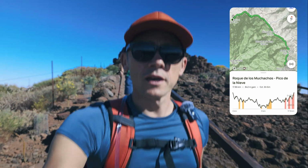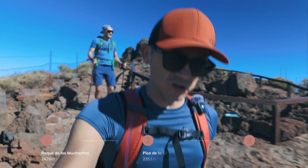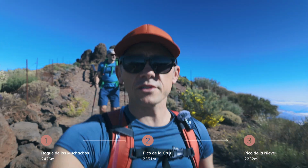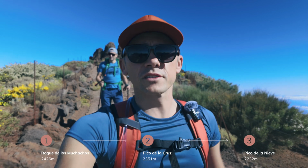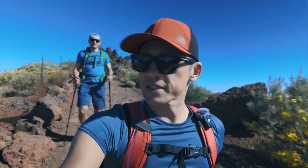Good morning on day 4, and it's the most intense hike, I think, at least the longest one, roughly 20 kilometers, three peaks. We're starting at Roque de los Muchachos, 2,400 something. Then we're gonna head to Pico de la Cruz, 2,300. And finally, Pico del Nieve, 2,200 and something. It's gonna be a long day. It's 10 o'clock. There is pretty much no one here, which is a good sign.